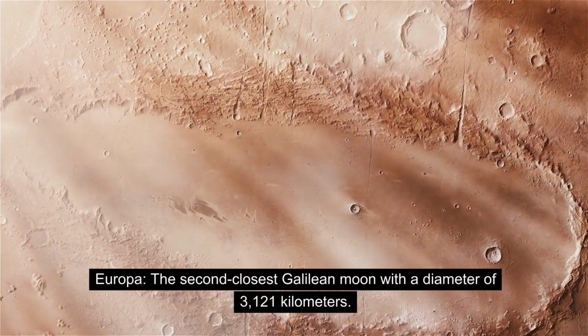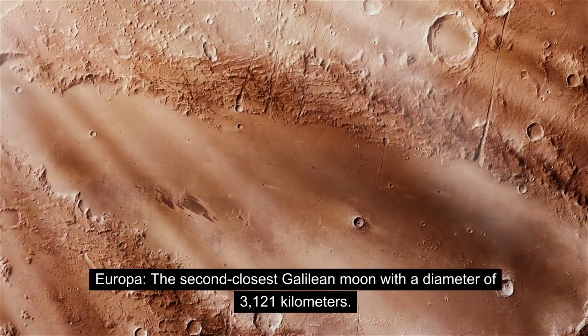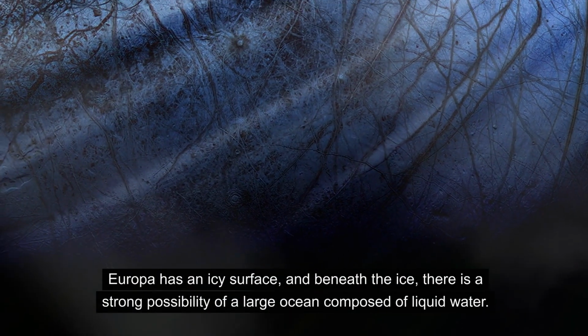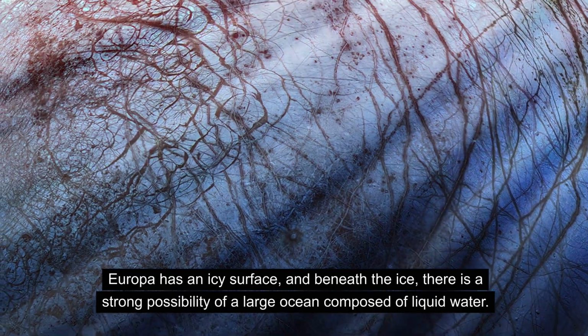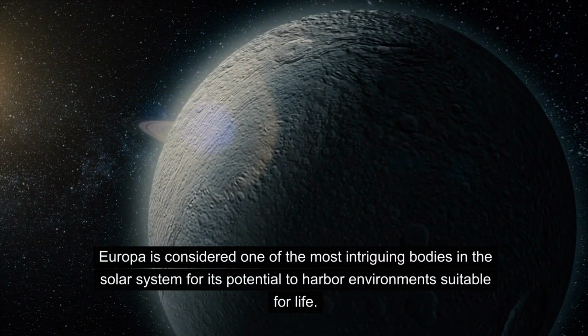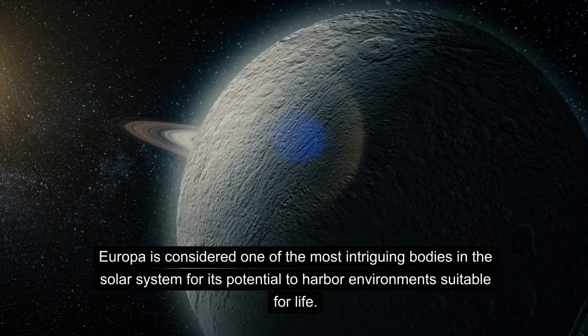Europa, the second closest Galilean moon with a diameter of 3,121 kilometers. Europa has an icy surface, and beneath the ice, there is a strong possibility of a large ocean composed of liquid water. Europa is considered one of the most intriguing bodies in the solar system for its potential to harbor environments suitable for life.